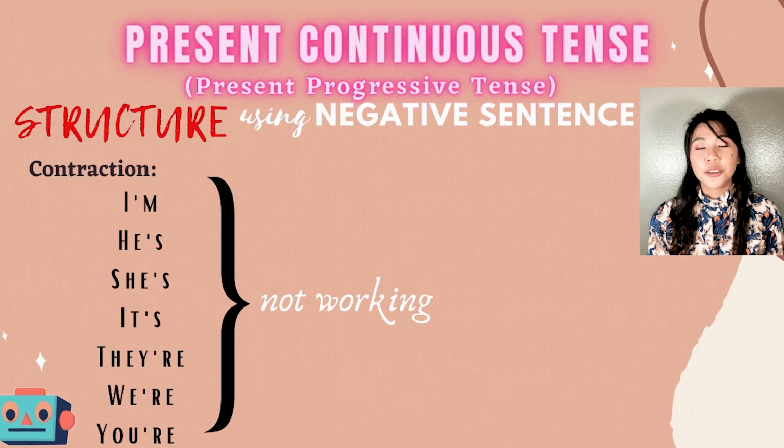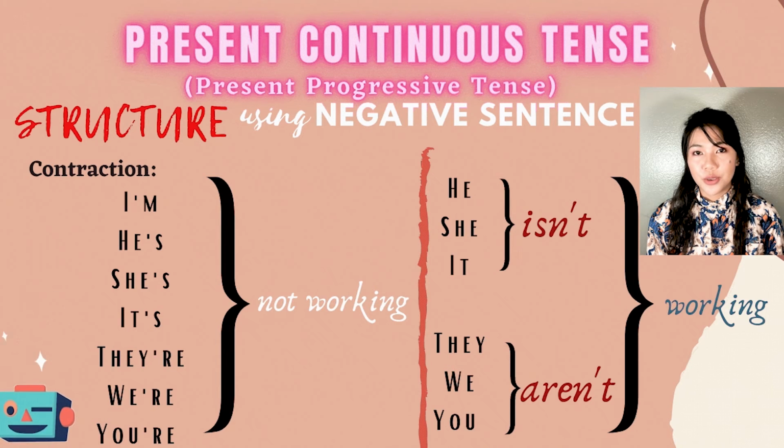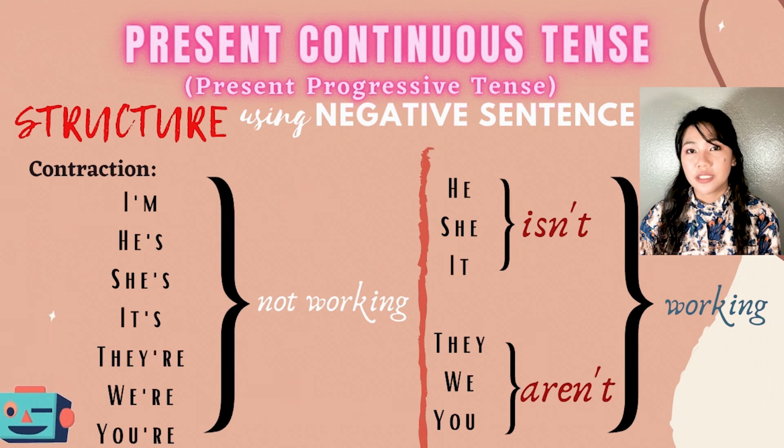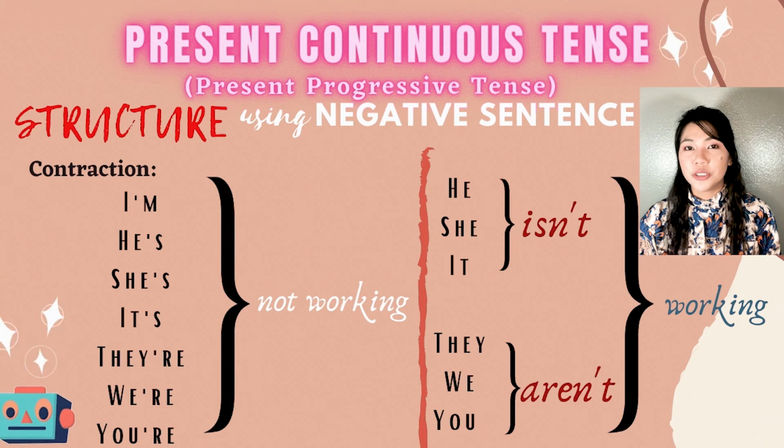You're not working. Or you can also use this contraction, isn't or aren't. Repeat after me. He isn't working. She isn't working. It isn't working. They aren't working. We aren't working. You aren't working. So you can use either of these contractions. Just always remember that we only use these contractions for informal conversation or informal writing. We don't usually use them for formal conversation or formal writing, like business writing or academic writing.